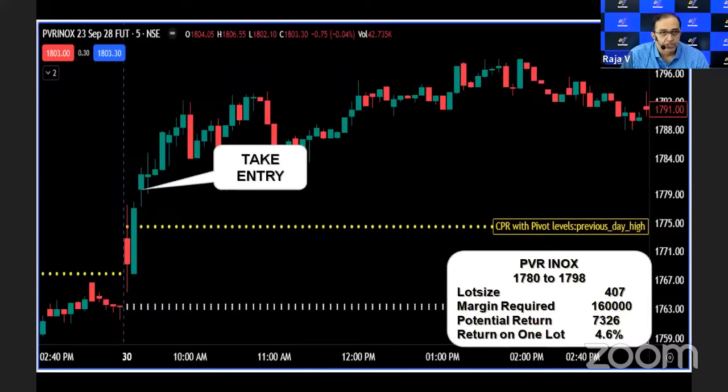And you can see here that when a narrow CPR is there, your risk is lowest. Your stop loss is below the CPR. You wait for the closing above the previous day's high. Right? You wait for the closing above the previous day's high, and then you take a trade and you can book anywhere of your choice.